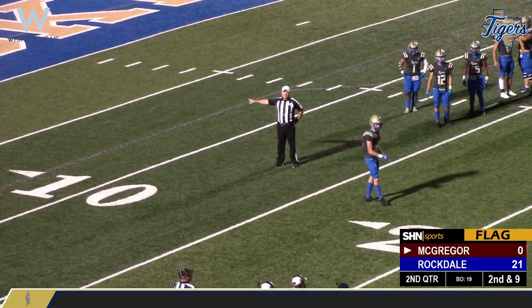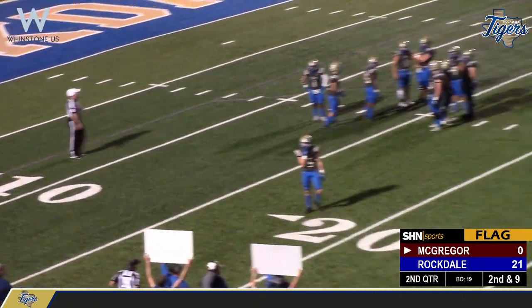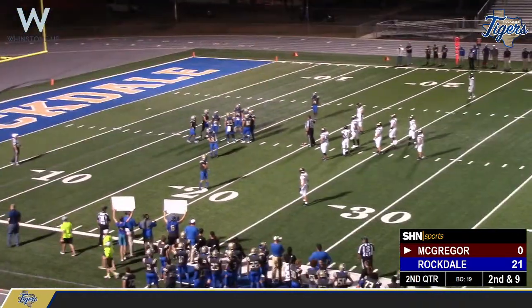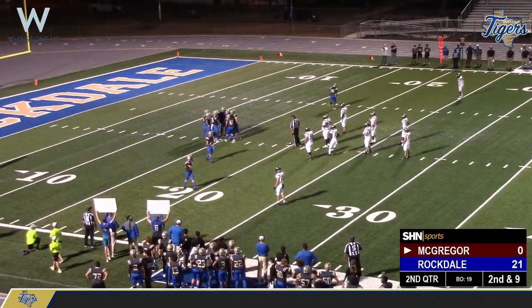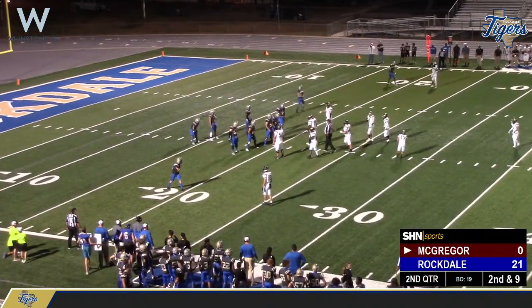Sideline warning against the Tigers. Boy, this is going to be a fun night. You can tell they're going to be dealing with those kind of circumstances. So the Tigers will have it 2nd down and about 8 from the 20-yard line.